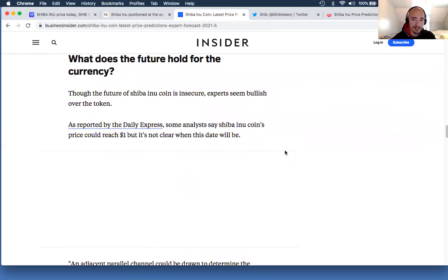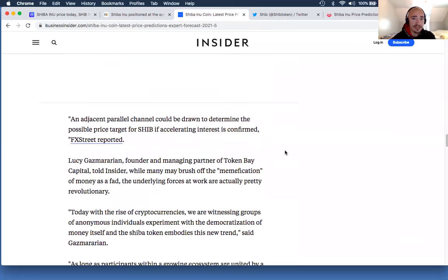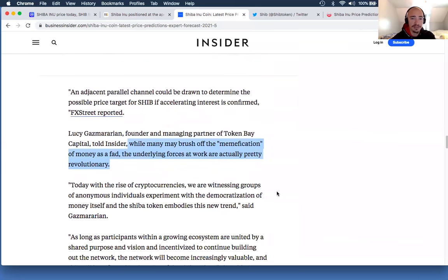As reported by the Daily Express, some analysts say Shiba Inu coin's price could reach $1, but it's not clear when this date will be. An adjacent parallel channel could be drawn to determine the possible price target for Shib if accelerating interest is confirmed. And the founder and managing partner of Token Bay Capital told Insider, while many brush off the memification of money as a fad, the underlying forces at work are actually pretty revolutionary.